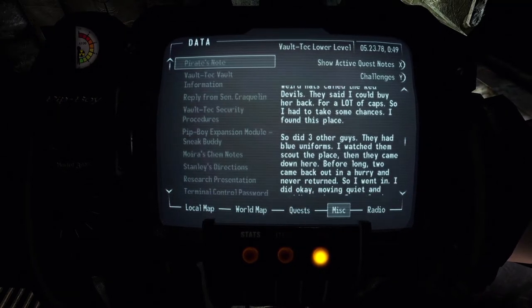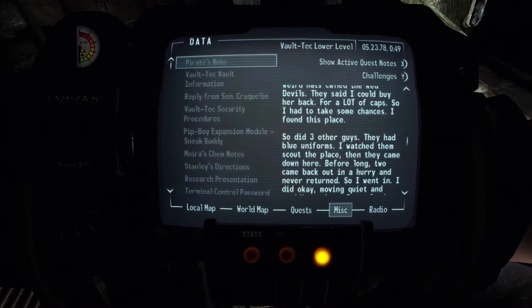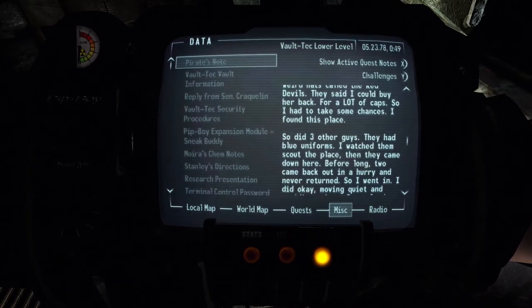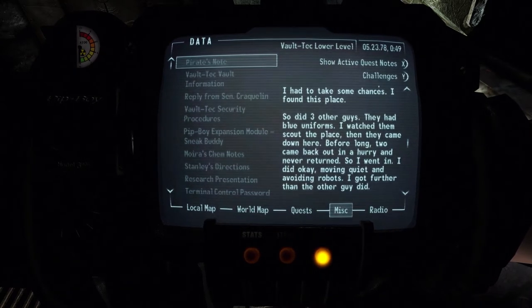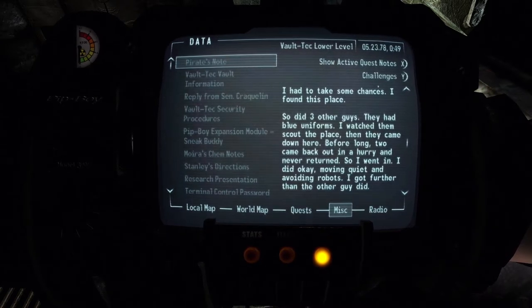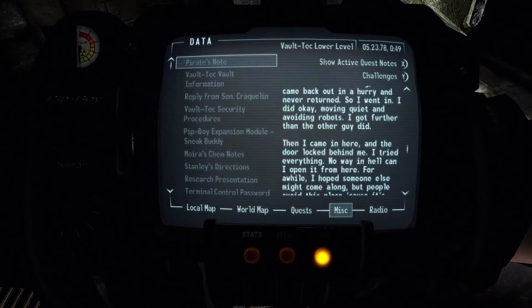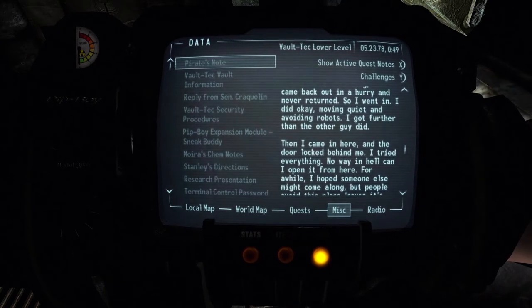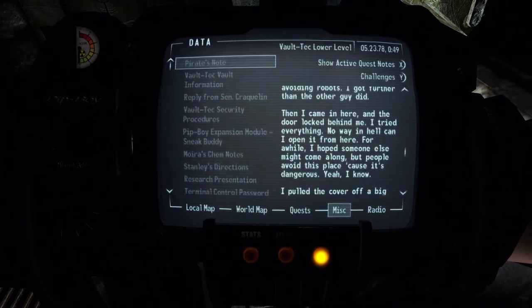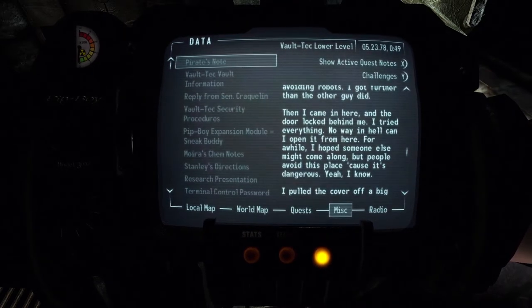I found this place. So did three other guys. They had blue uniforms. I watched them scout the place. Then they came down here. Before long, two came back out in a hurry and never returned. So I went in. I did okay, moving quiet and avoiding robots. I got further than the other guy did. Then I came in here and the door locked behind me. I tried everything. No way in can I open it from here. For a while, I hoped someone else might come along, but people avoid this place because it's dangerous.